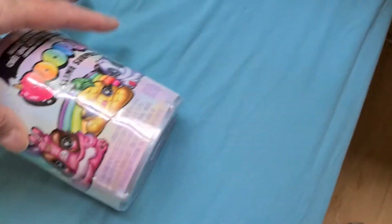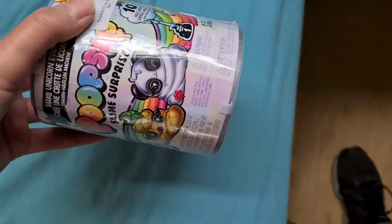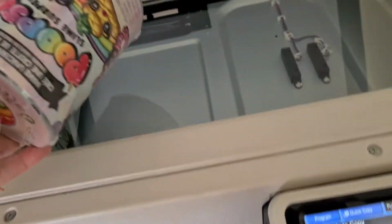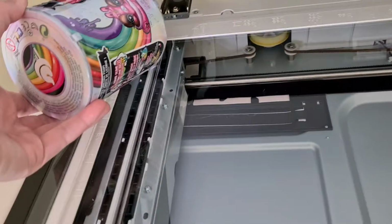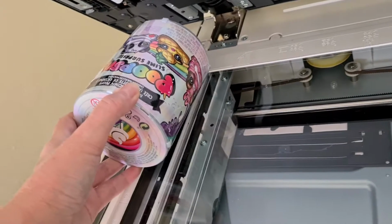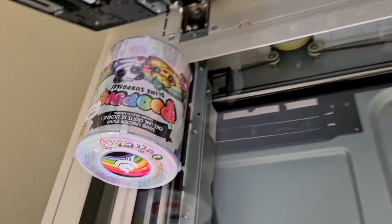Just a fun thing for kids. I'm not sure which way I'm gonna roll it first, where we're gonna start. Basically this is a kit for making what could be classified as unicorn shit. So I'm gonna put that there, just in the middle. So we're going to roll this silly thing across.